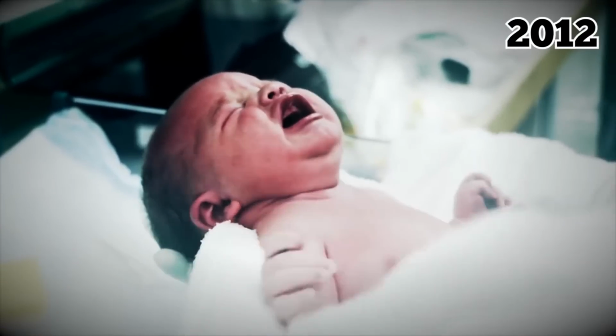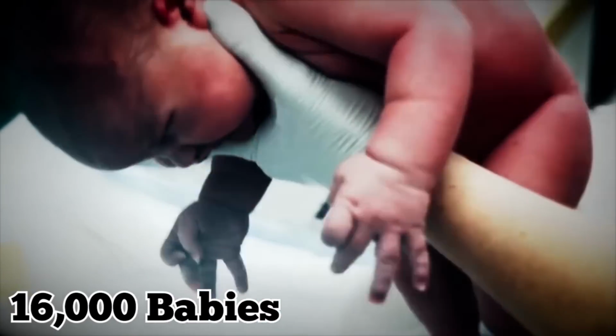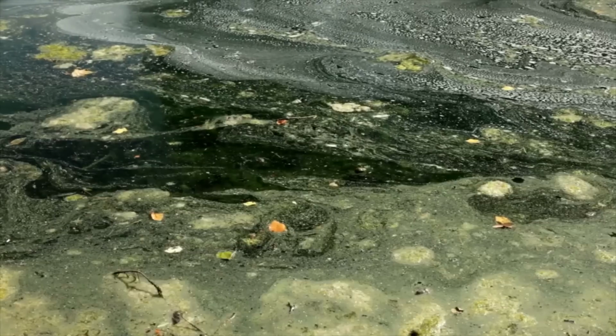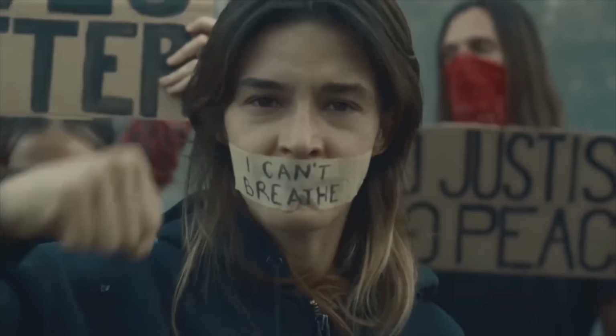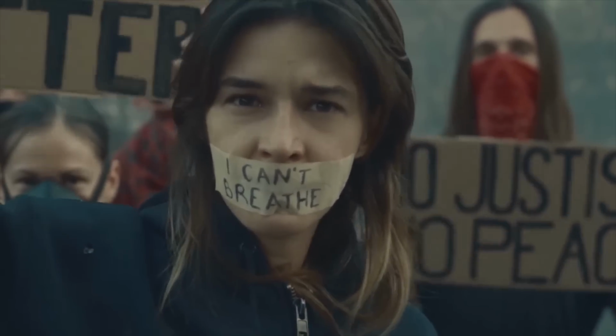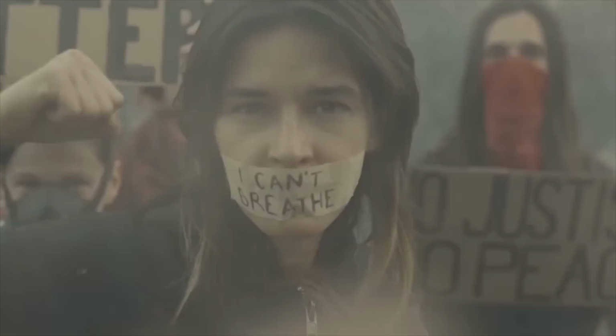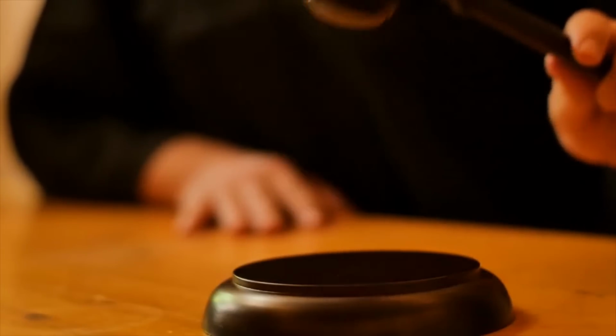In 2011 alone, over 16,000 babies died within a month of being born, with all of their deaths being linked to the pollution in the Niger Delta. People are now calling for more action to be taken by the oil companies that have caused such devastation without a care in the world. Groups like the Rise for Bosa campaign are fighting hard to represent those that have been affected, to get the proper remediation and compensation they deserve.